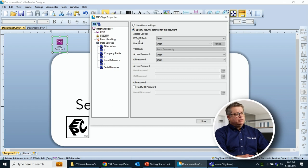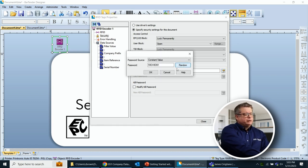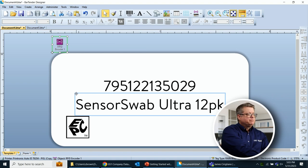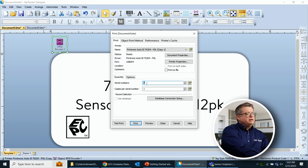Now, we have been encoding what is called the EPC or UII memory bank. In this case, they call it block. By default, it will be open, but we see here the option to lock permanently, and I can put in a password, or I can actually leave that blank. There are different scenarios for different types of passwords. We will use a password. I will have Bartender generate that randomly and hit OK. So now, after I encode each and every tag, Bartender will also tell the printer to lock the tags permanently, lock the data. So now I'm going to hit File and Print, and let's print and encode 5 of these.